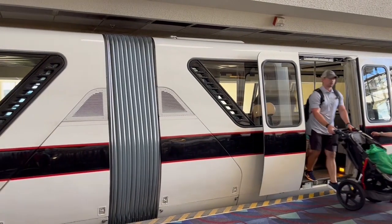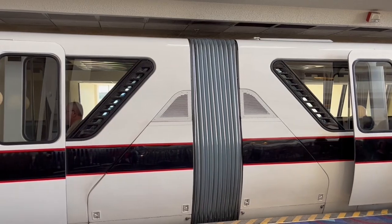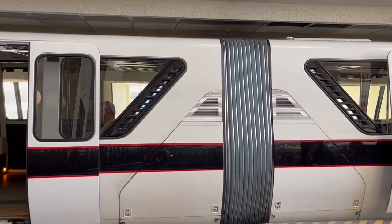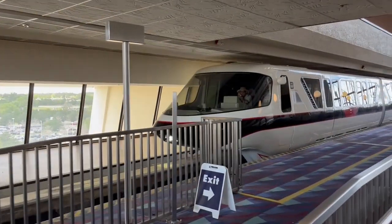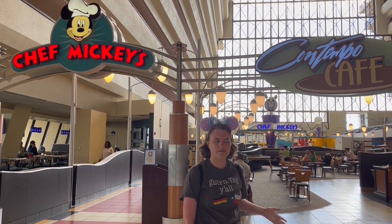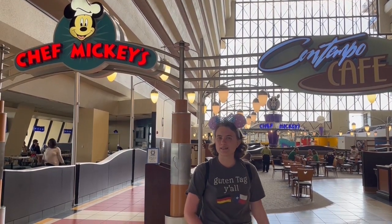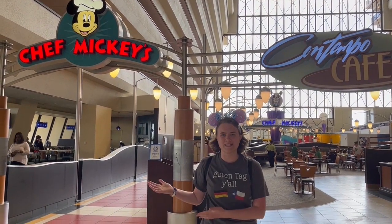The Contemporary is one of the resorts connected by Disney's famous monorail. A stay at the Contemporary isn't complete without a trip to the Magic Kingdom on one of these bad boys. During our stays at the Contemporary, the Contempo Cafe was a go-to for lunch. The service is quick and the food is delicious. It's right next to the famous character breakfast, Chef Mickey's.